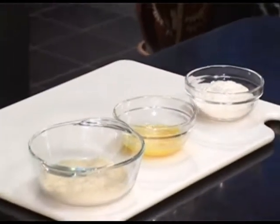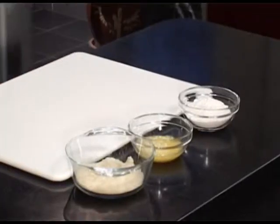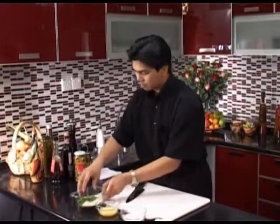And to these breadcrumbs, I'm going to add some parsley. It helps with the flavor, and it also gives some color. All right, so I'll add this to the breadcrumbs. There you go.